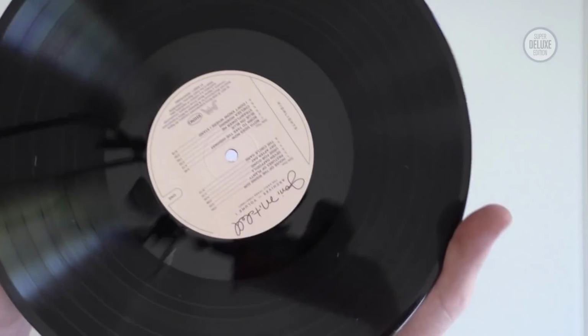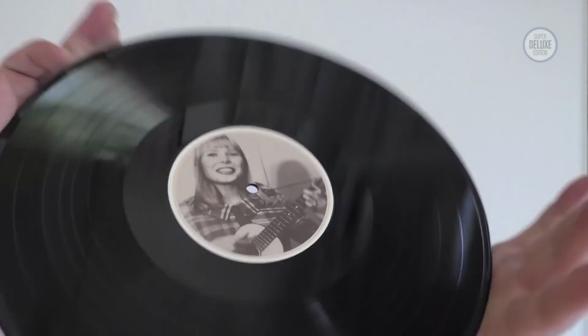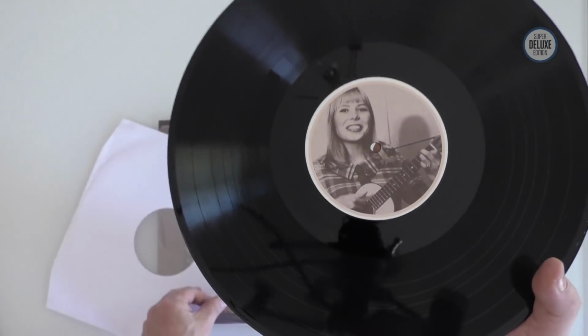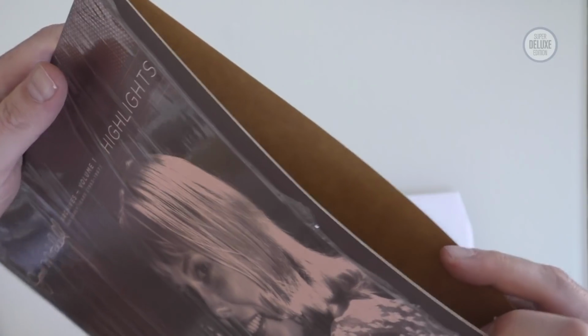This is limited to 15,000 copies, which sounds like quite a lot to me, but I reckon this is going to be on a lot of people's lists. Nice touch actually having the inside of the sleeve designed properly.